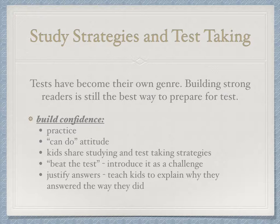Sometimes the best way to build those test-taking strategies is to have students share with one another how they study. What do they do to prepare for a test? Not necessarily a standardized test, but just normal tests every day. This is something that I do in the beginning of the year in 6th grade, especially when we encounter our first word work test, and when I know that their first content test is coming up. What ways do they study for a test? What ways can they study for a test? And many times the answers I get are they create note cards.